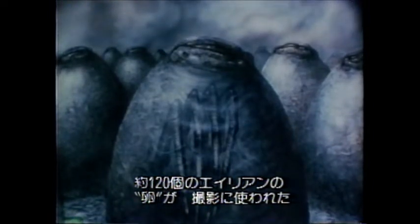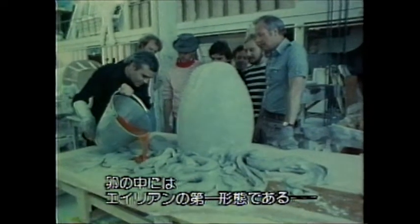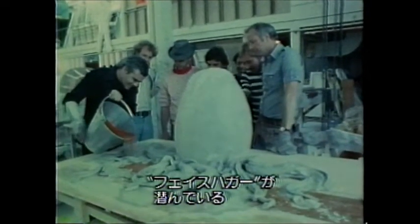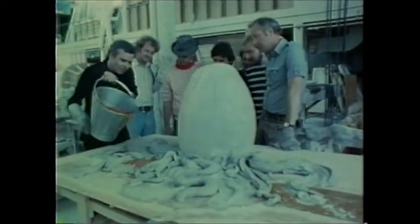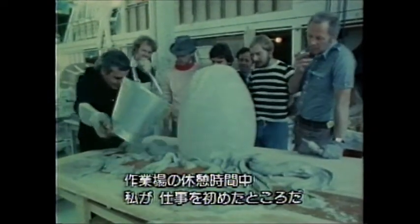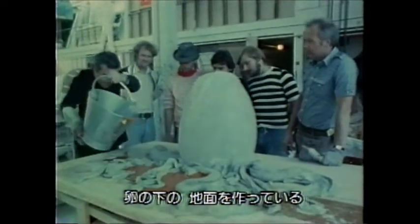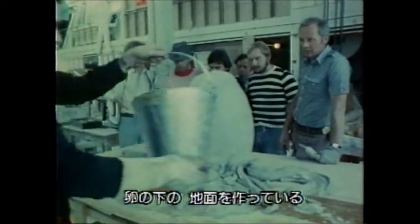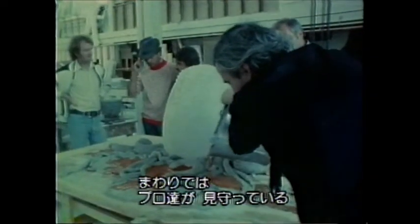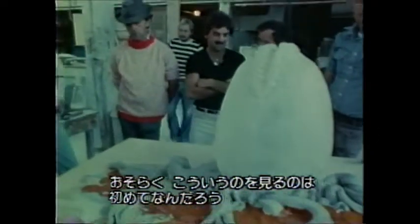Eggs, we used about 120 of them for this set, are the organic repositories of the aliens in their first form of appearance, the so-called facehugger. In the workshop, probably I had just started during a proverbial tea break. The pieces of ground on which all the eggs stand singly are in the making. The professionals are watching my work with interest. Probably the realization of a design like mine is new to them.